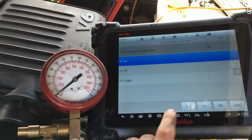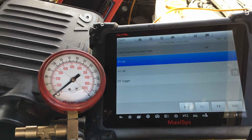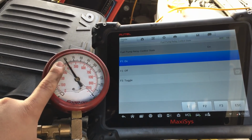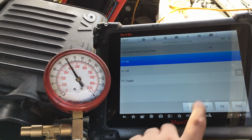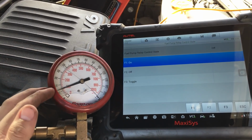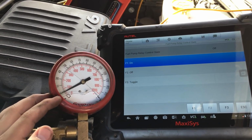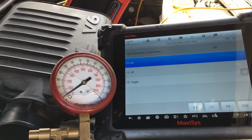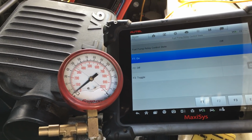We'll see if we can get this thing to reach a resting pressure. Hit F1. You can see it goes up to 60 psi. I'm going to go ahead and shut it off. This thing should only drop maybe about 5 psi, but you can see this gauge is going all the way down to 0. So it definitely looks like we have some type of fuel leak.